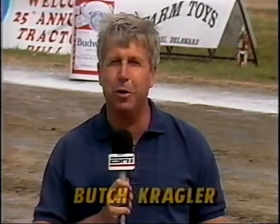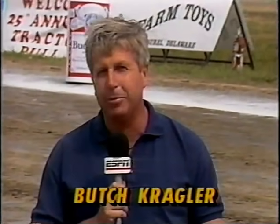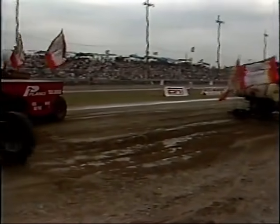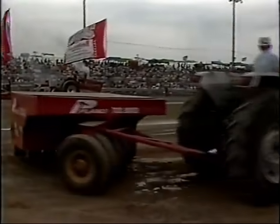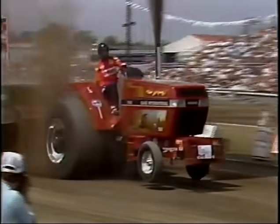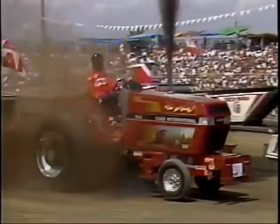Hello, everybody. I'm Butch Krieger, and welcome to Bowling Green, Ohio. I'm standing on the 300-foot mark here on the South Track at Bowling Green as we get ready to bring to you some of the best competition in truck and tractor pulling you have ever seen. Trucks, tractors, two-wheel drive, mini rods. They're all here this weekend in Bowling Green, Ohio, and you're going to see the best on the United States Hot Rod Association circuit this weekend.